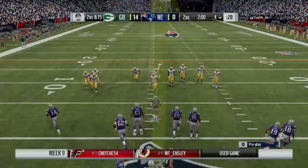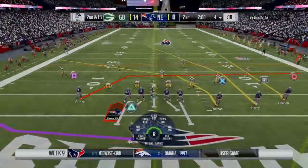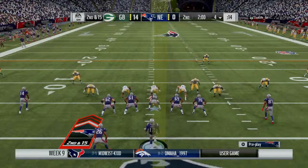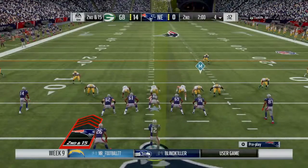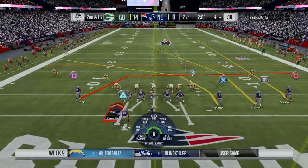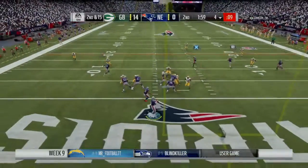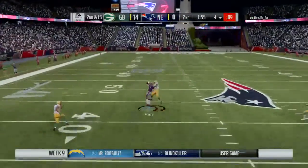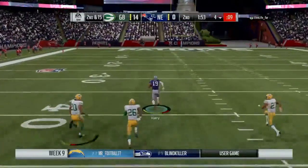Got to assume this defense will be charging again here. It's 2nd and 15. Working from the gun, it's Brady. He's going to fire one deep, middle of the field. And got his man, complete.